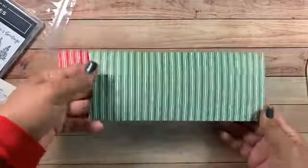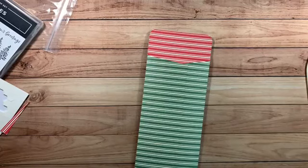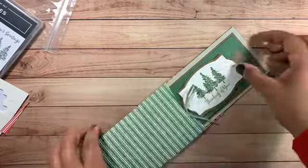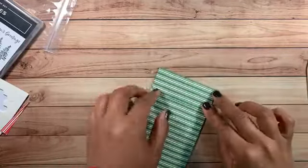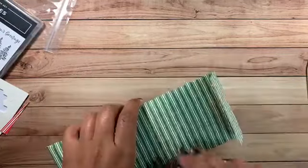Just like that, okay? So now you've got your envelope. Isn't that cute? So if all the measurements work out right, then our card will slide in here. Let's get that tucked in. Tuck, tuck, tuck. Perfect. And then, of course, you can seal it. So that is the envelope for the slimline cards, okay? I hope you guys like that.